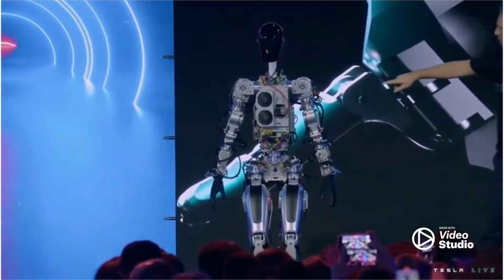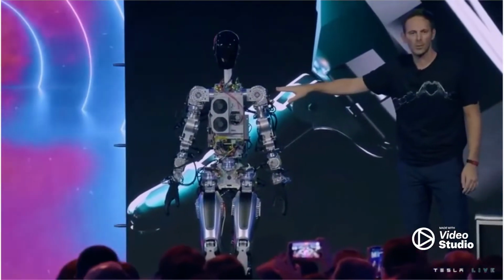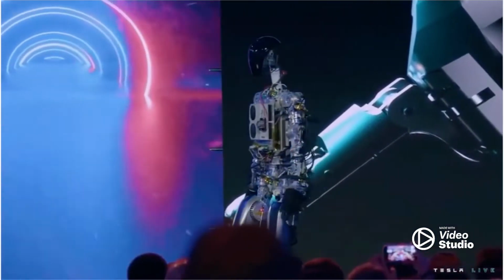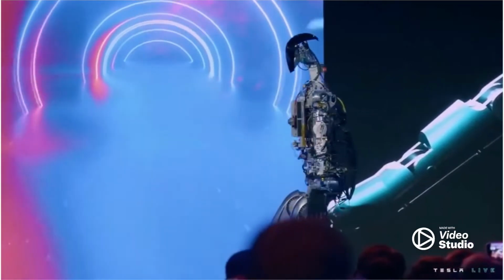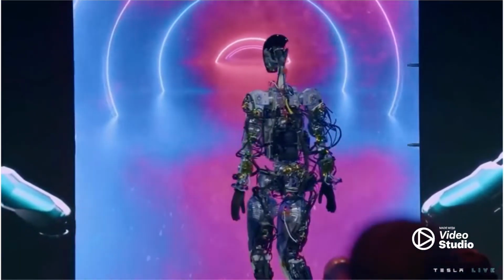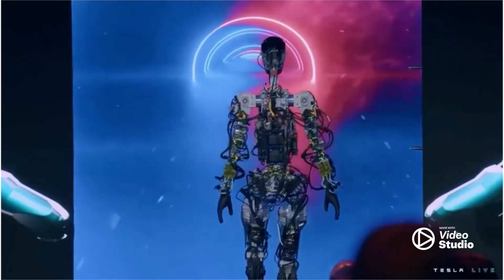So this is essentially the same full self-driving computer that runs in your Tesla cars, by the way. This is literally the first time the robot has operated without a tether was on stage tonight.